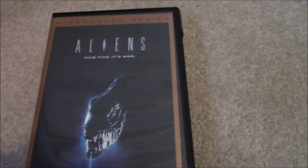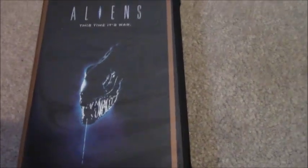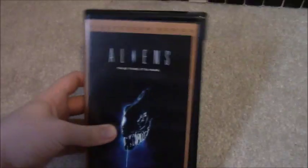Alright, I got the widescreen series release of Aliens, digitally mastered THX. I also have the widescreen series special edition release of Aliens, which is the extended cut of the film, but this here is the theatrical cut. So now I have both the theatrical and the extended cut of Aliens in the widescreen series edition, which is pretty cool. Nice 7 tape.